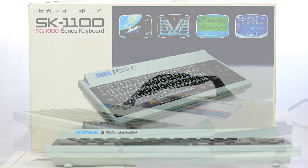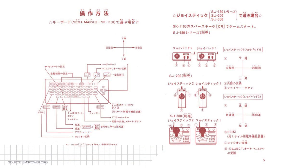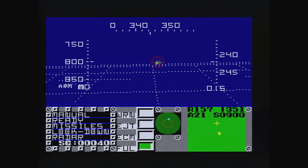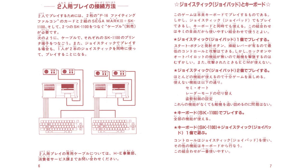However, plug an SK1100 into a Mark III, and you can play F-16 Fighting Falcon as a fairly traditional flight and combat sim, with keys to control more than a dozen different combat functions. On top of that, F-16 Fighting Falcon makes use of another wholly unique feature found in no other Master System or Mark III game. Unbelievably, SMS Power claims it offered 2-player support on linked consoles, which you could enable by connecting the SK1100 keyboards of 2 Mark III systems to one another with a special link cable that ran between the printer ports on both keyboards.